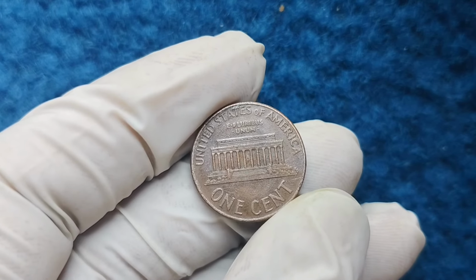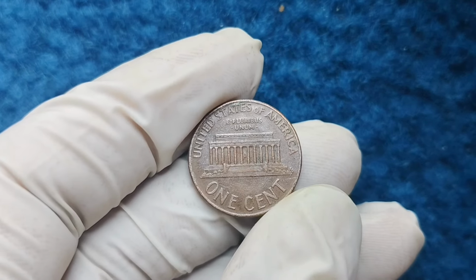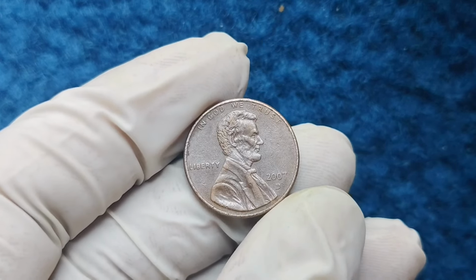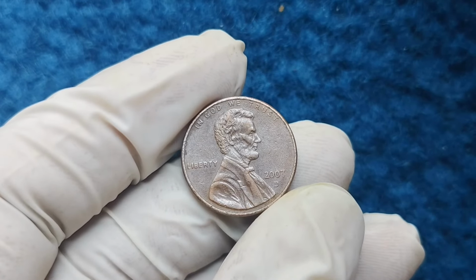And let's not forget about the ultra-rare satin finish versions that somehow slipped into circulation. These were originally made for special mint sets, but a few managed to escape, and collectors are willing to pay insane amounts for them now. Here's where my embarrassing story comes in.